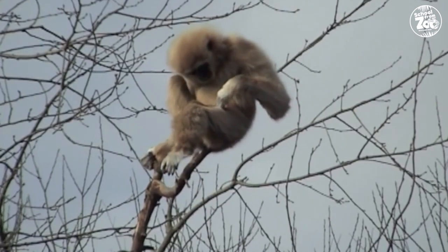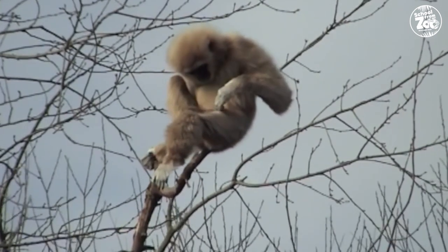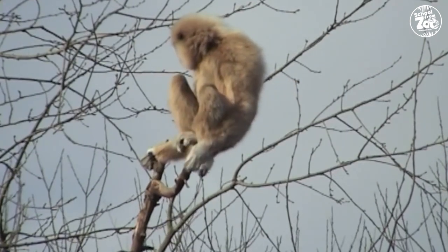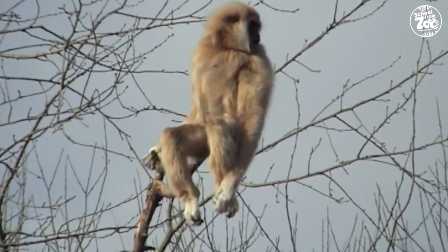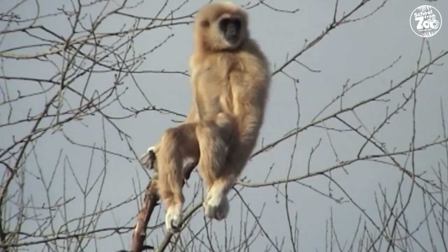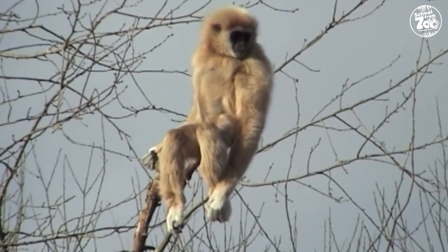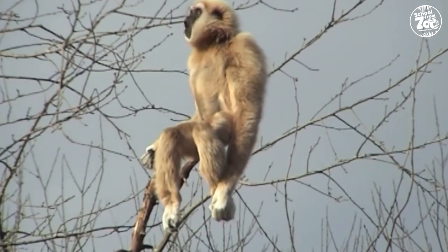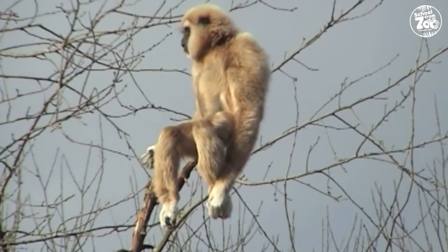So for a lot of animals that live in the rainforest, staying in touch, they may actually use sound. Things like our howler monkeys that live here at Paignton, or our gibbons, they'll use sound to let other gibbons and other howler monkeys know that they're there. And even animals like frogs will use that too. So staying in touch in the rainforest may be easier using your voice.